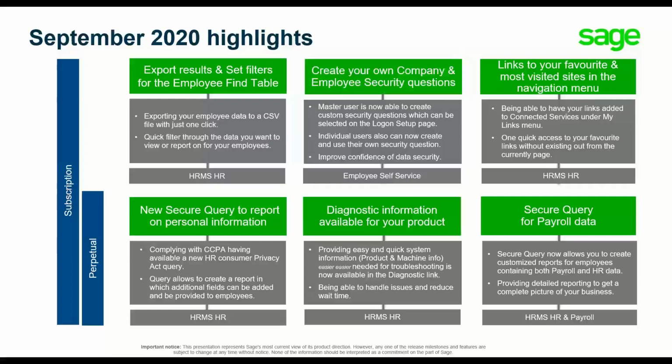On the top row again in the middle, the ability to create your own company and employee security questions. This feature, again in the September 20 release, offered the ability for customers to have their master users or employees create their own security questions. And this is responding to a world with an increasing focus on information security. This means that companies and employees themselves have confidence they are using information that is not easily accessible by other means and that the data is secure.